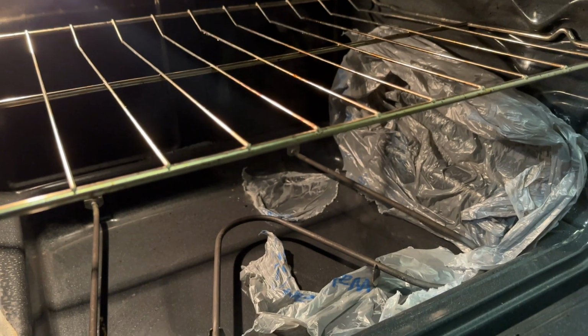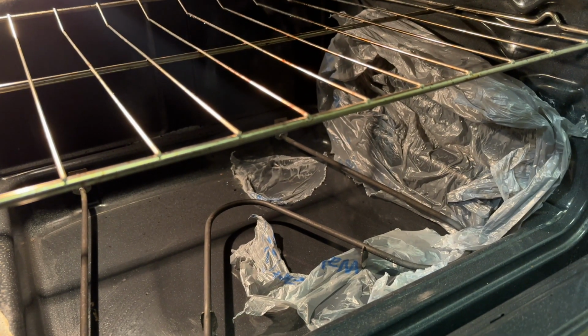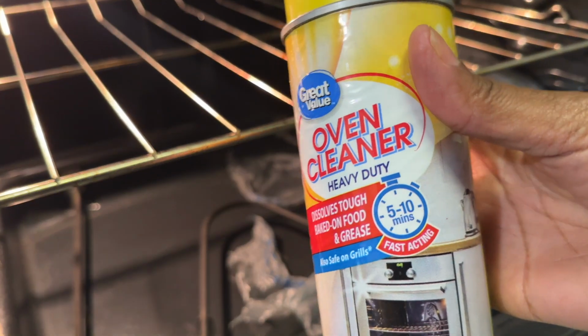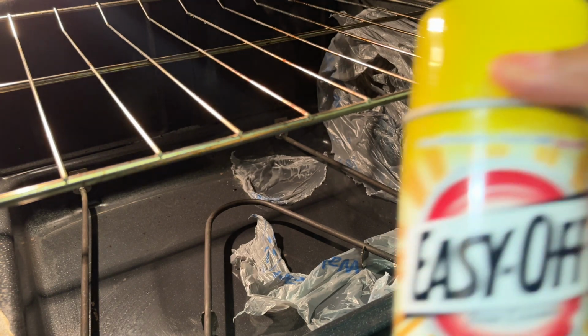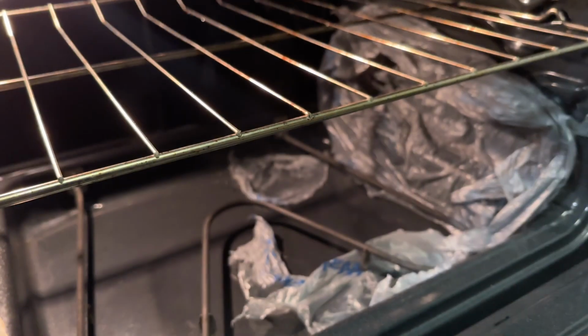I don't know if you can see this, but I am cleaning out my oven, and I did this last night and I didn't record it, but what I did was I sprayed down my oven with oven cleaner. I used this Walmart brand oven cleaner. I have this Easy Off one, but I prefer the Walmart brand one. I feel like it works better. I don't know why, but I do.